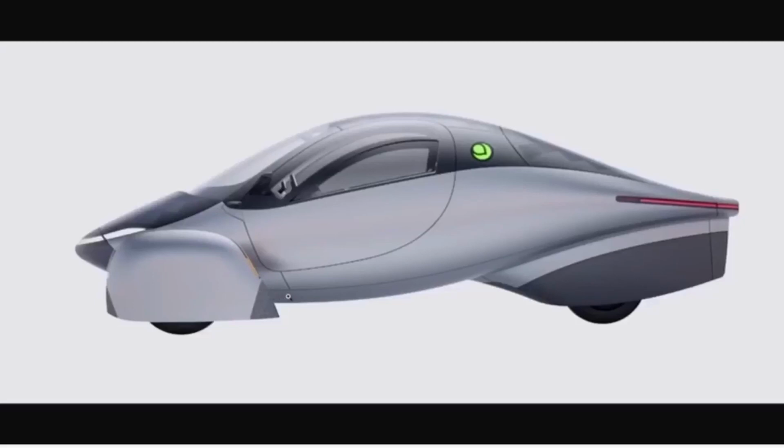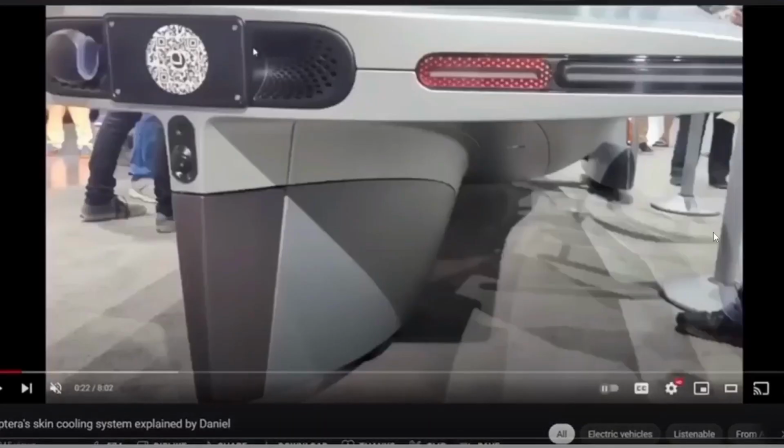So this airflow will be internal above. Usually the airflow is below the belly pan on the exterior of the vehicle. This airflow will be inside the vehicle and will vent through the back through these holes in the back.